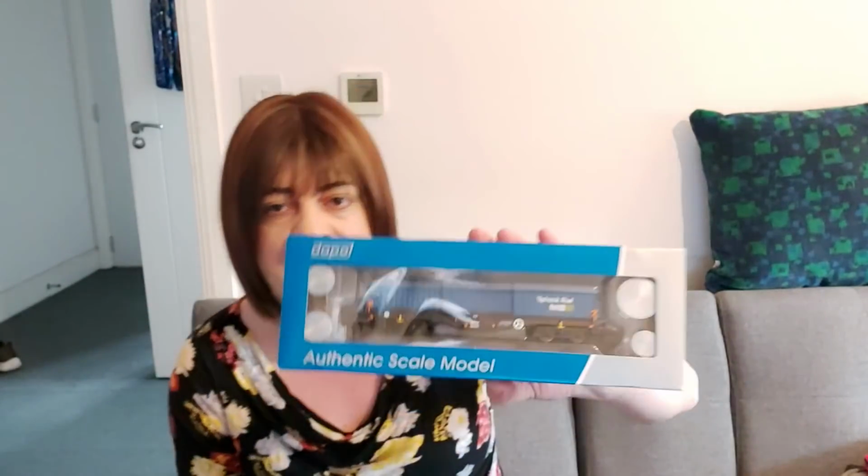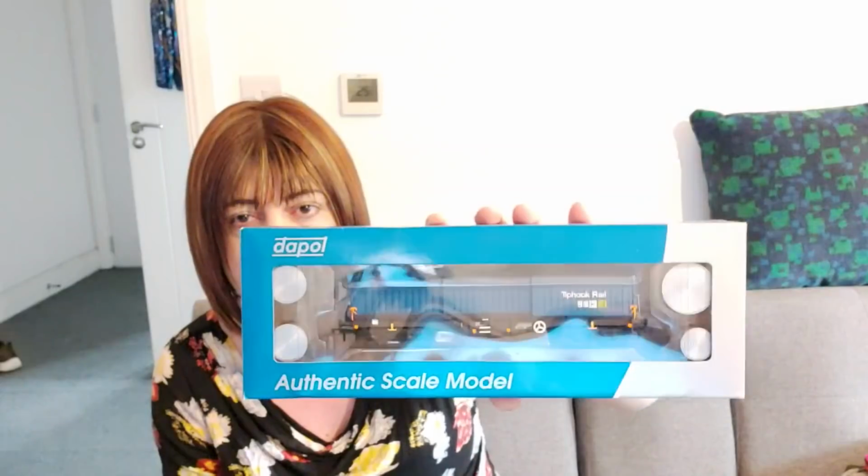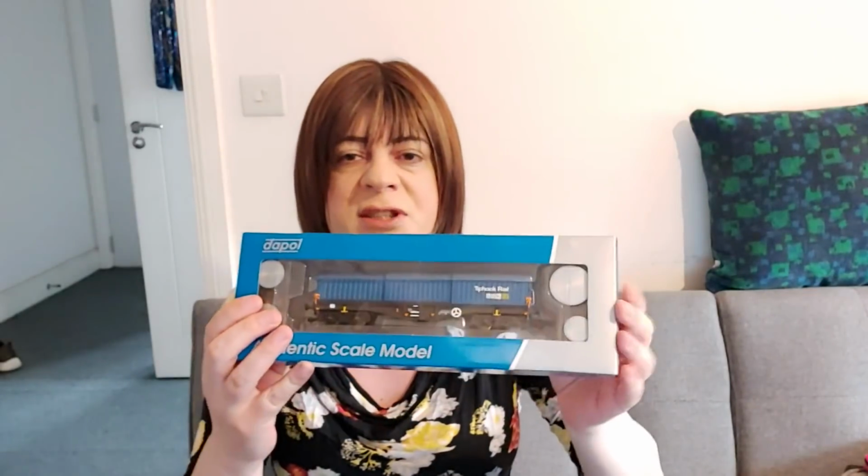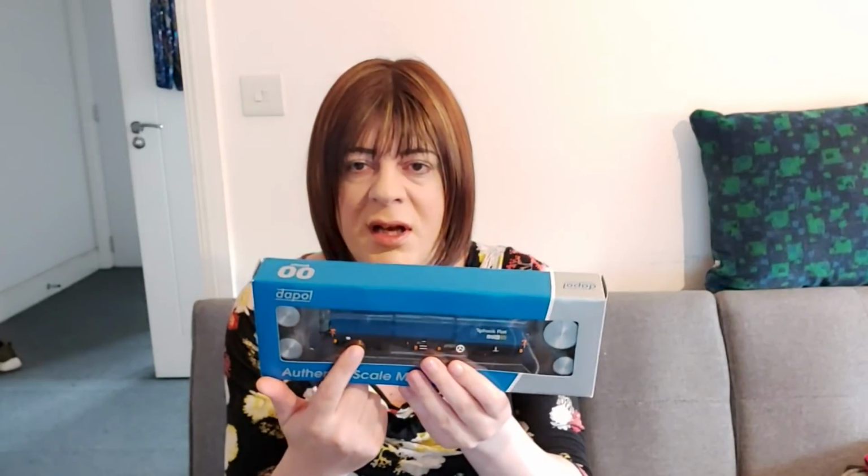So the idea is I've got these Dapol tip hook wagons, which I bought some time ago. I've got 4 of them. And the idea is when I checked out his website, he actually had some more of these Dapol wagons. Not this particular variant, he had the ferry wagon logo variant. So that was the plan.